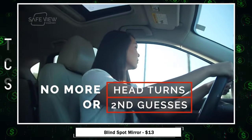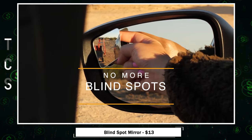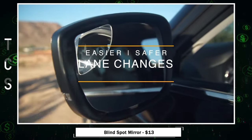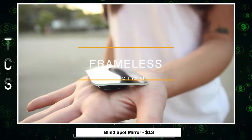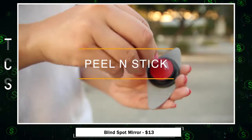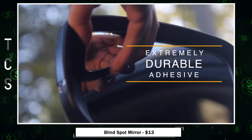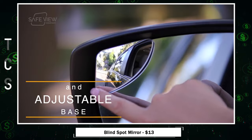Tired of those head-turning, heart-pounding, nerve-wracking lane changes? Enhance your driving safety with these blind spot mirrors. Offering a wider angle of view, these mirrors reduce the risk of blind spot accidents, providing clarity on what's behind you. Easy to install, these mirrors can be mounted onto your existing mirrors without tools or professional assistance.